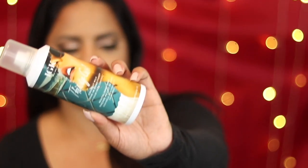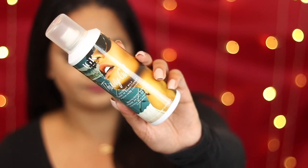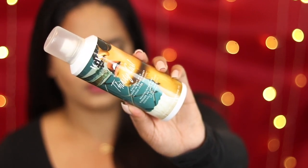This is the IGK Thirsty Girl Coconut Milk Leave-In Conditioner. This is what I use once I'm done with the shower. I have really dry, brittle hair. I love to heat style my hair, so this helps me maintain my hair and it doesn't get damaged as quickly. This is also a dry, aerosol-y leave-in conditioner, so it doesn't leave my hair feeling greasy, which I really appreciate, and it smells wonderful.